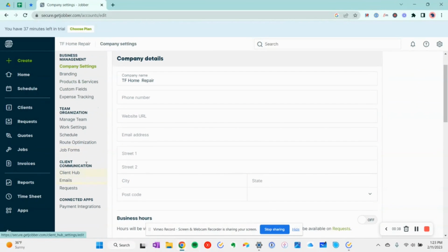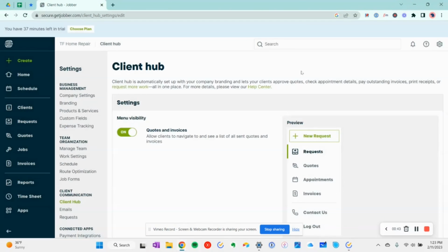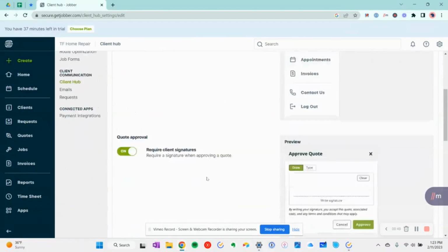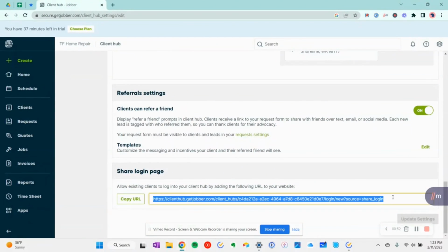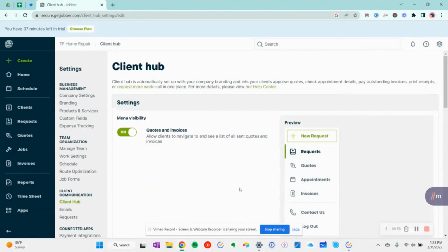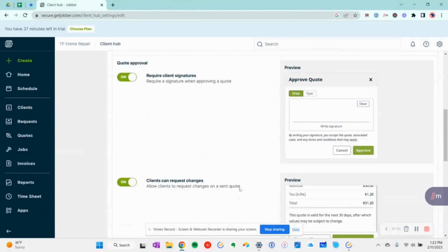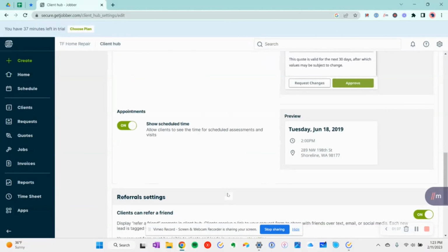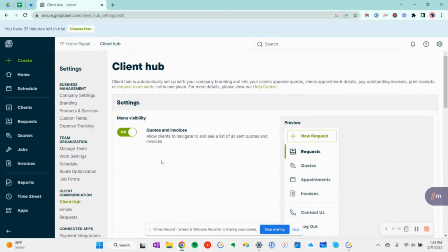and we're gonna scroll down to the client communications tab and go to Client Hub. And this is a really nice feature. Basically what it is, is a central dashboard for your clients. You just give them this personalized link, and at any time of day they can go in and check the status of invoices or estimates, check on payment, get receipts, request changes, things like that. And I think that's really helpful. Over the years, I've had clients ask me to send estimates and receipts again. So eliminating that and giving them access to all of their information is really helpful.